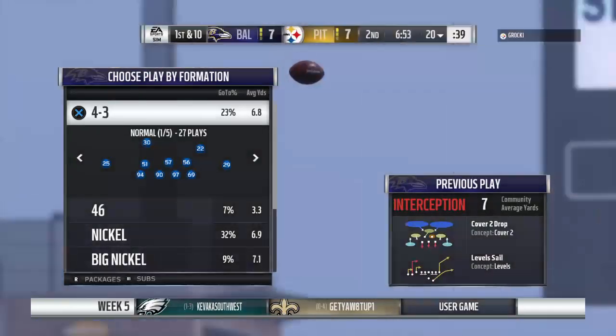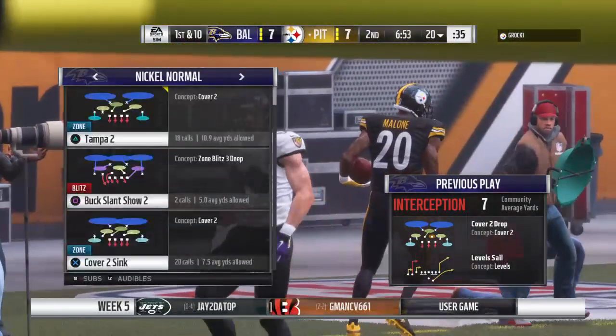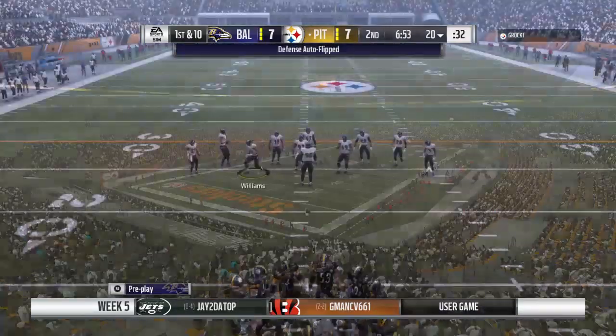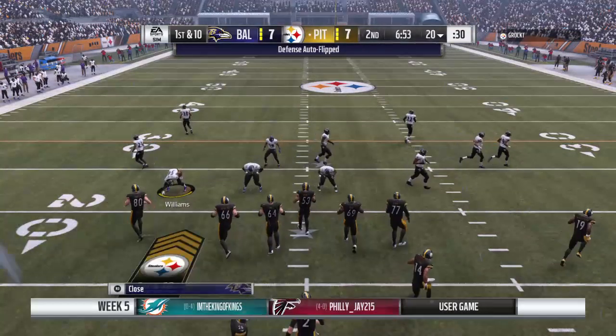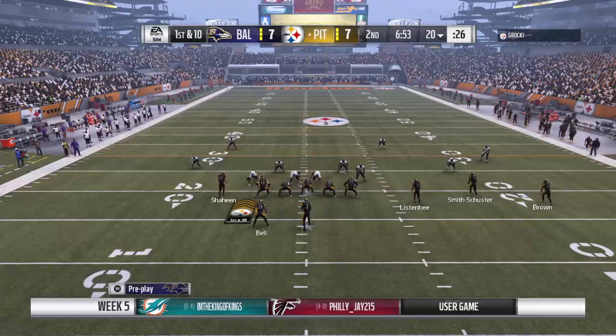Not the best of plays there as a quarterback. You're right-handed, rolling left, trying to throw it that far downfield. I remember a coach of mine saying, son, that's the equivalent of trying to get the car keys out of your pocket with your opposite hand while you're trying to run. You just can't do it. All right, here we go.